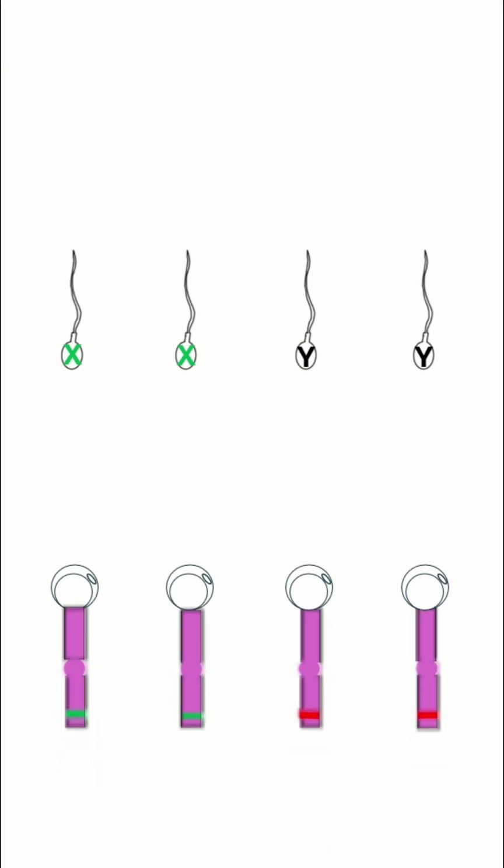The green X means it's an X chromosome that has a normal copy of SMA. The Y chromosome is in black because it doesn't have a copy of SMA at all. And then what you'll see with the female partners down here is that she also has half of her eggs have green X's, which means they have normal copies of the SMA gene. But she also has red X's, which means these eggs have an X chromosome that carries the mutation of the SMA gene.